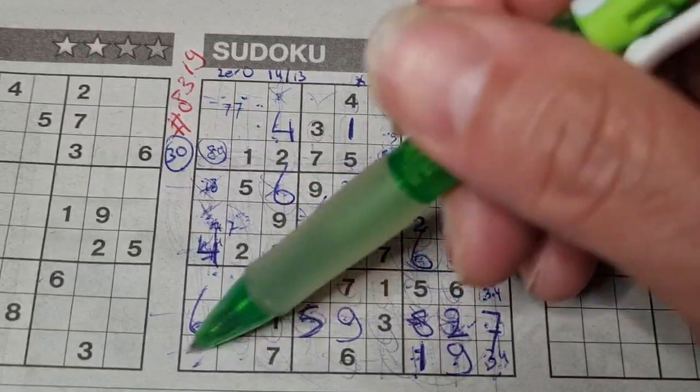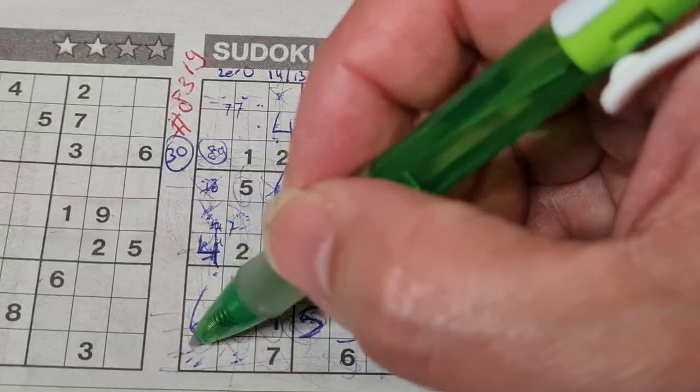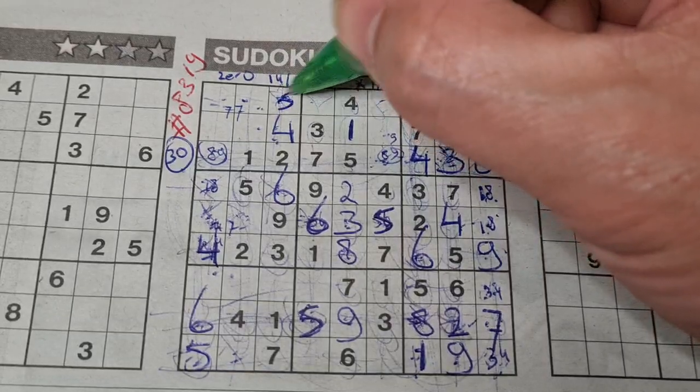5, need a 5 there, 5 in this row, 5 in the row below, so last row, only 2 places left, and 5 should be here one day. We have 5 in this column, no 5 there, 5 should be here, 5 in the first column, 5 in the second column. So in the third column, the only place left, the 5 should be there.